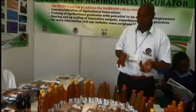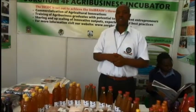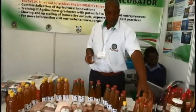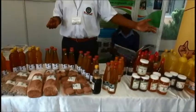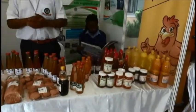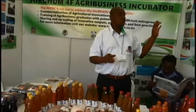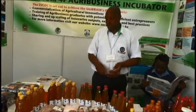And by the time we finish this program, we shall have some products which are ready for sale and for people to start having income from it. So as you can see here, we have watermelon, we have carrot, pineapple, beetroot and sauces, the honey, the jams and concentrates. All of them come from one section we call the Food Science and Technology Department. Even the others, they are still from the same section as you can see.